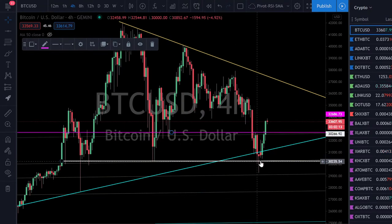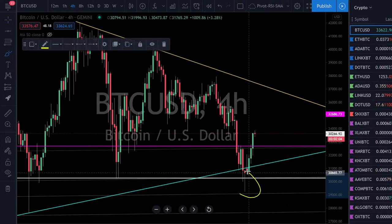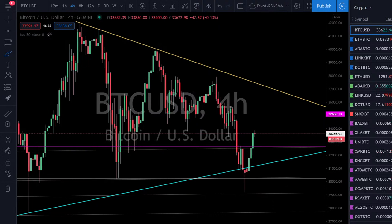You know, if you're not already in Bitcoin, hopefully we get a retest of, say, this level and then a resumption. But this was your buying opportunity, as a lot of us pointed out for you yesterday.